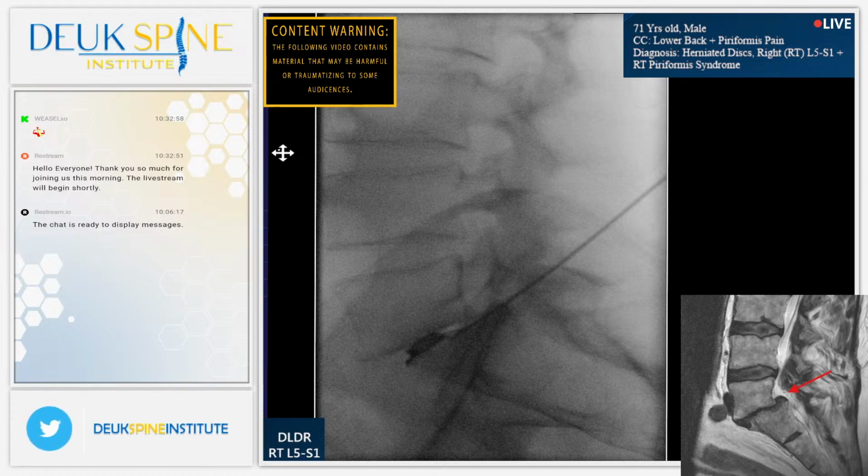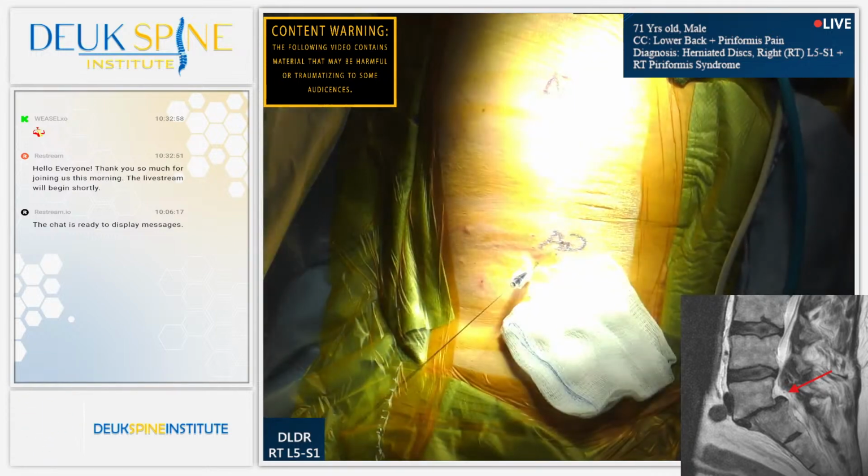He has a spondylolisthesis at L5-S1. He does not want a fusion. We talked about it, putting a cage, decompression. He wants less invasive, and that's what we're doing.